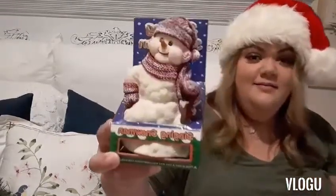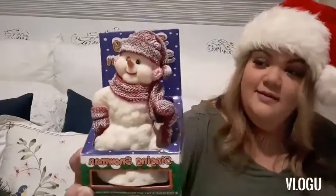The next item that is in here is a singing snowman. Oh, this is kind of weird. He's kind of rubbery. I don't know. I mean, he's cute. He's not an ugly snowman. So I'm sure I can find something to do with him or somewhere to put him. Or I could always give him to my mother-in-law. She loves snowmen. But I guess he sings and bops to Frosty the Snowman. Probably give this to my mother-in-law.